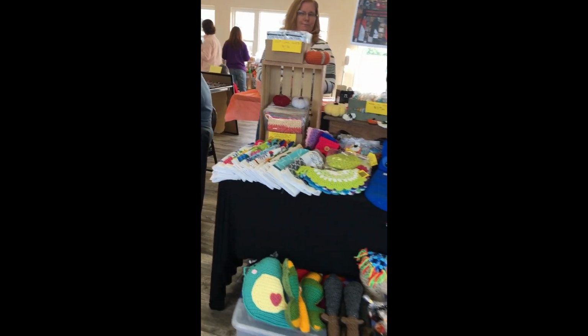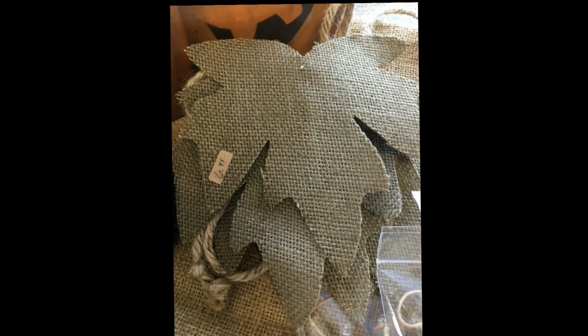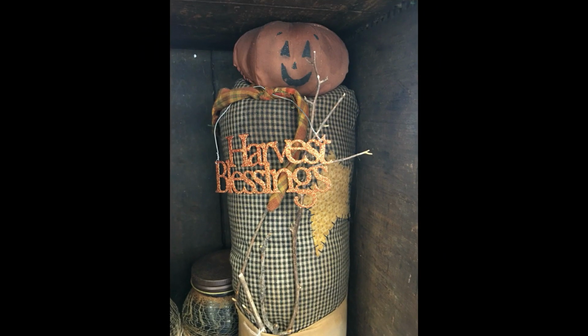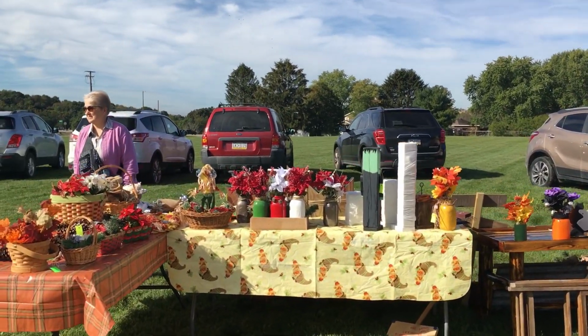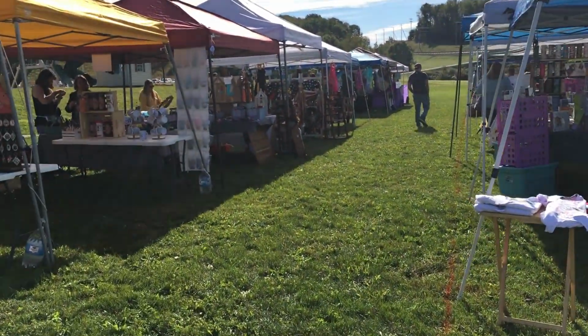My apologies. This week I set up at my home church actually, and they had tables inside the hall and booths outside. There's quite a difference in the type of items sold and the setup. You see the setups are totally different. So I want to show you the differences there. I want to share with you so you can decide which is a match for the product that you're selling.